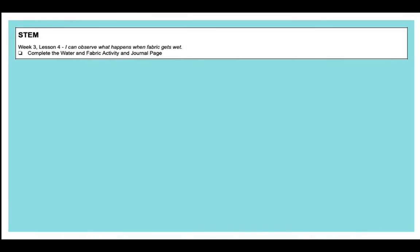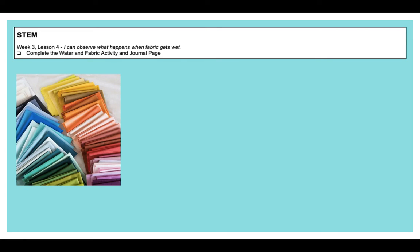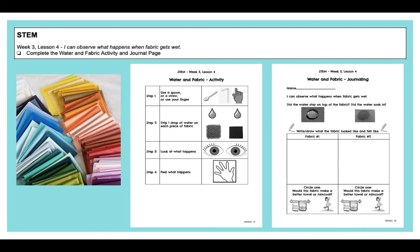Next, we look at STEM. This week, you got another bag of fabric that went home in your pile of things this week. So you've got some fabric, and we're going to use those today. We're going to observe what happens when fabric gets wet. So you're going to need your fabric, and you're going to need these two worksheets that are in your packet. You're also going to need a little bit of water and a spoon. So here's what you need.